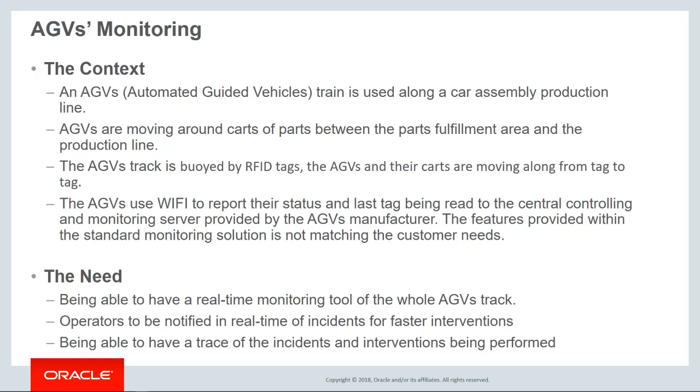The AGVs use Wi-Fi to report the status and last tag being read to the central controlling and monitoring server provided by the AGV manufacturer. The manufacturer provides a monitoring solution which is not matching the customer need, which is why we use our IoT asset monitoring solution.